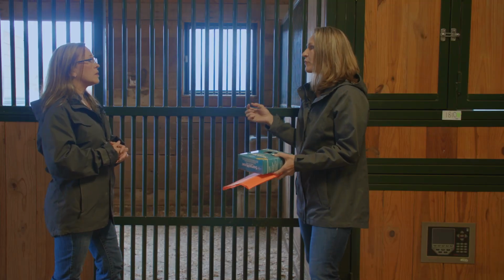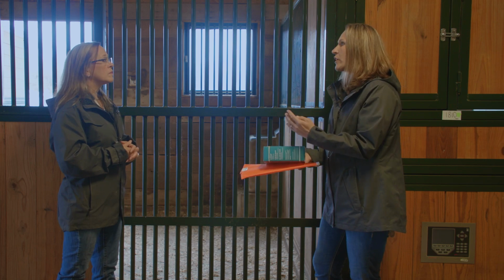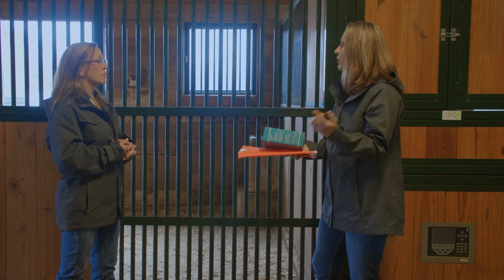So some of the other things that we do besides manure and bedding management is we have fans in the barn. So the fans move the air, and flies don't like to be where there's air movement. So keeping the windows open, keeping the doors open, letting the air flow also decreases the amount of flies that we have in our barn.